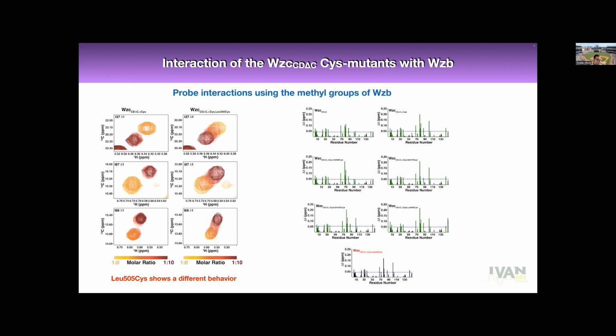One of the interesting things we noticed is that in all cases, including wild type, when you add WZB to this kinase, you end up seeing slow exchange. One of the things to remember, and this is an aside, is this.